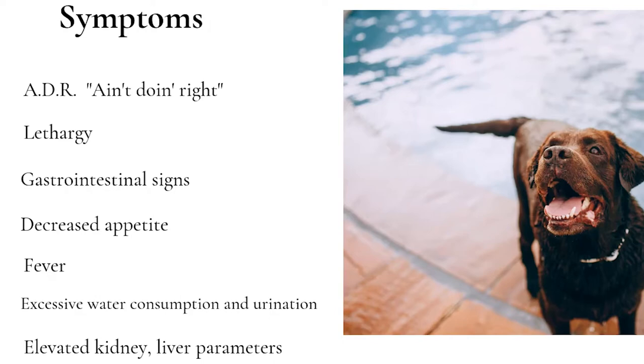Symptoms include just being off, or ADR as we say, ain't doing right. Lethargy, vomiting and/or diarrhea, decreased appetite, fever, excessive water consumption and urination, elevated kidney and liver enzymes, as well as jaundice. Leptospirosis in humans manifests as flu-like symptoms: fever, severe headache, muscle aches, jaundice, kidney damage, and respiratory distress.